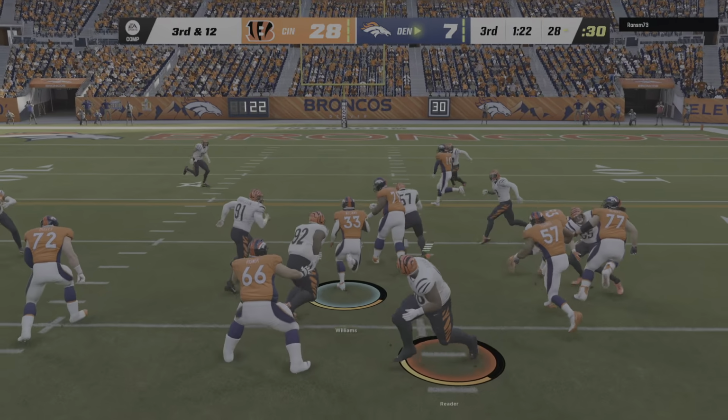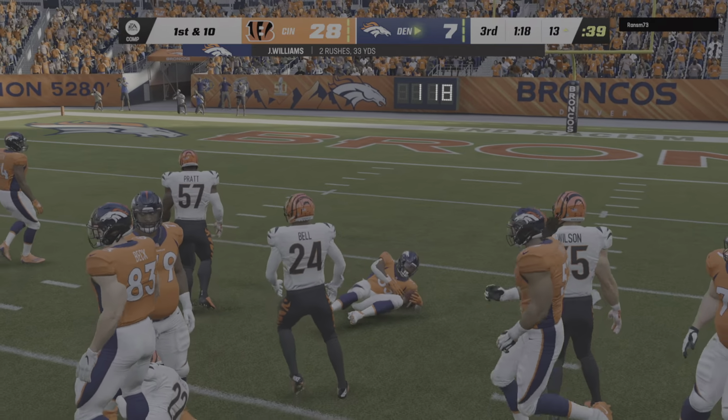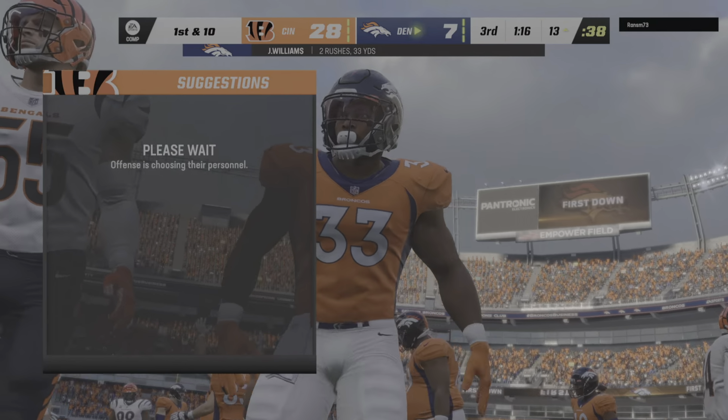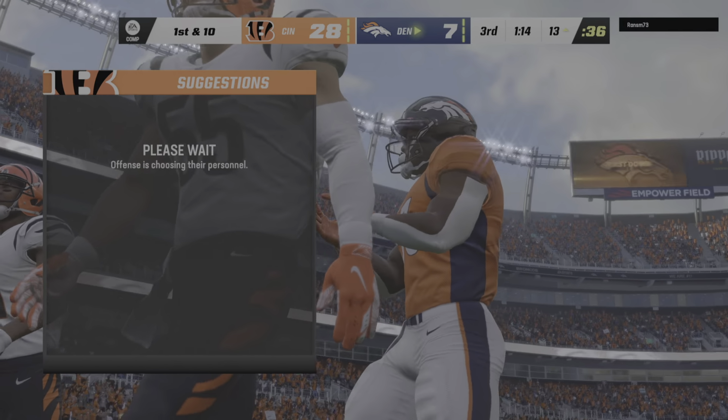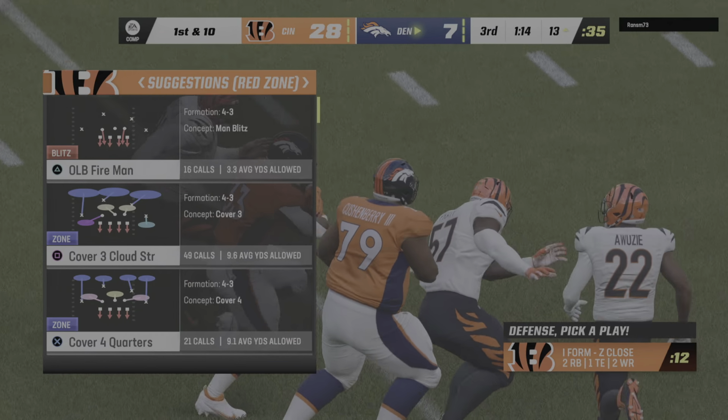On 3rd down, here's Williams. What a great effort there. He's going to get this inside the 15, and they'll spot it at the 13-yard line. Nice run. Denver has a first down on the 15-yard play.